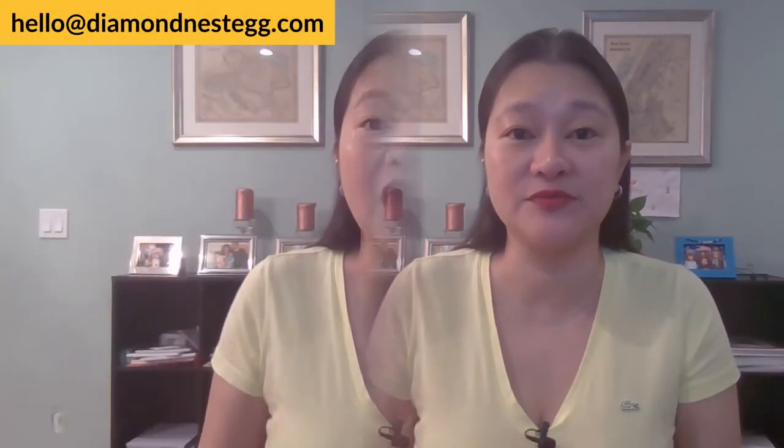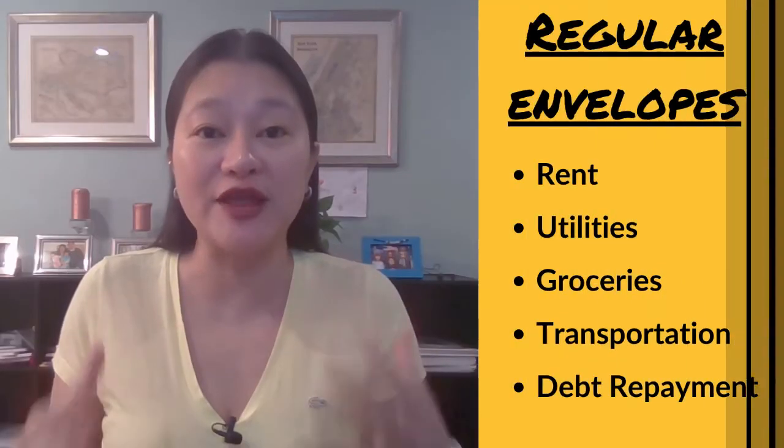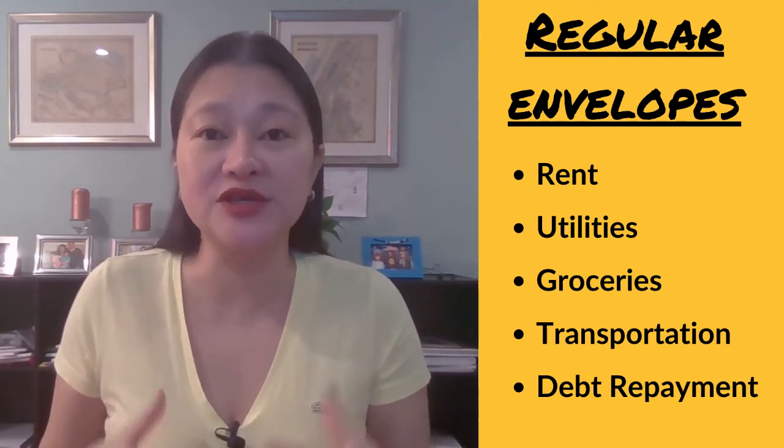Just as YNAB is perfect for zero-based budgeting fans that want an app, Good Budget is perfect for those that use the envelope system and are tired of carrying around actual envelopes. Good Budget uses 2 virtual envelopes to track expenses. Regular envelopes keep track of recurring monthly expenses like rent, utilities, groceries, transportation, and debt repayment. More envelopes, as they call them, are for non-recurring expenses like property taxes, vacations, home repairs, or car insurance.